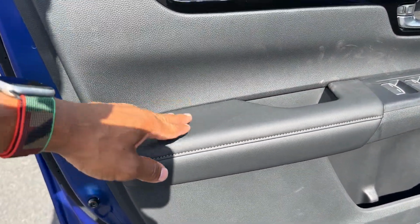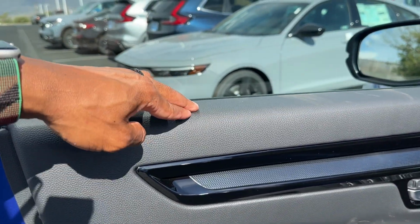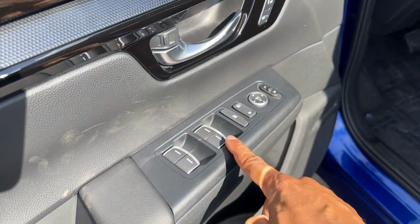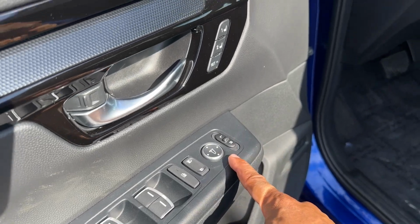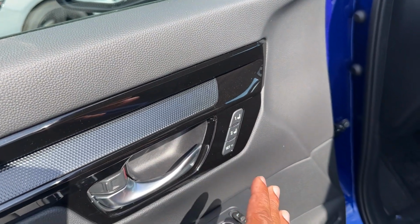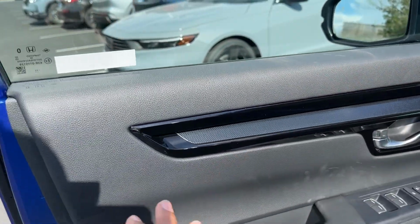On the door, you have soft touch for the armrests. Some soft touch. Actually, yeah, it's soft touch up top. Not too soft, but you do have auto up down for the front windows, auto up down for the rear windows, power locks, power mirrors. You have memory seats, like I was telling you. So you have 2-position only on the driver door. I do like this aluminum look with the little bit of gloss black.